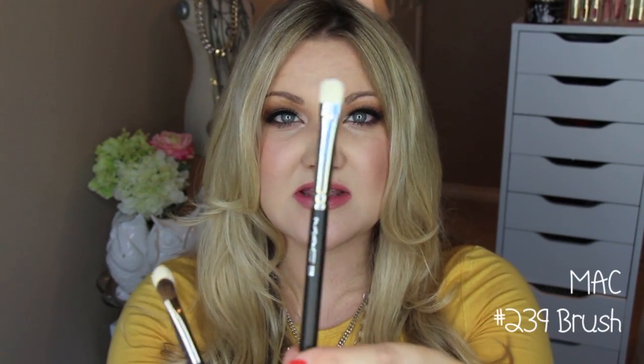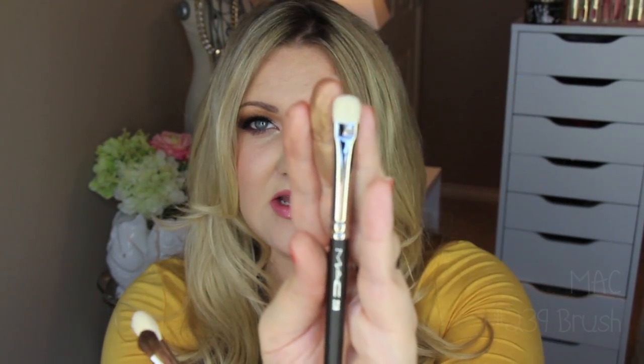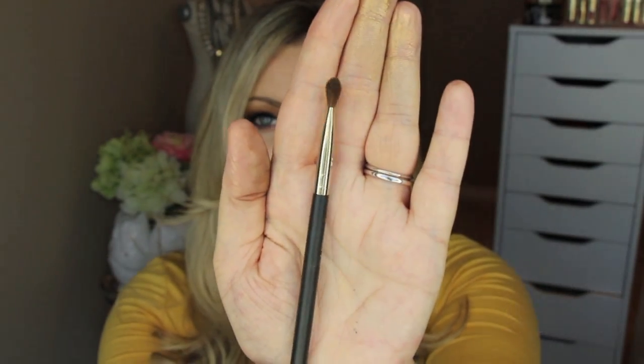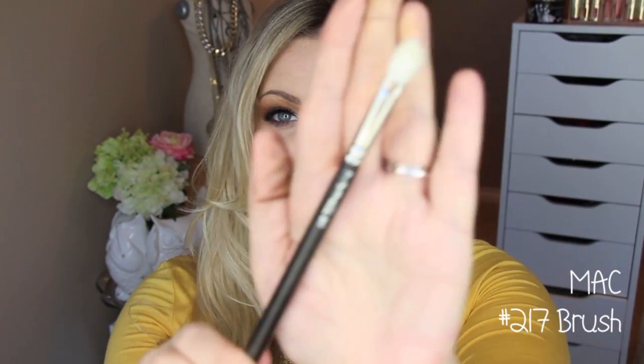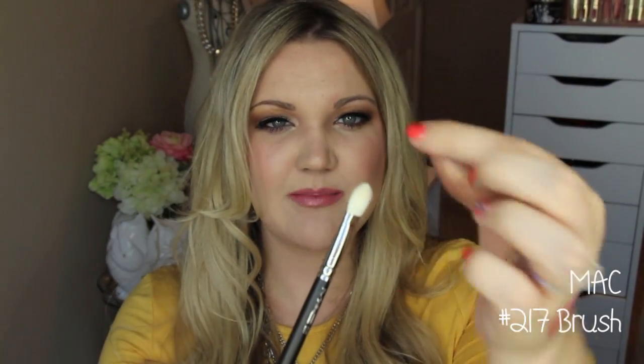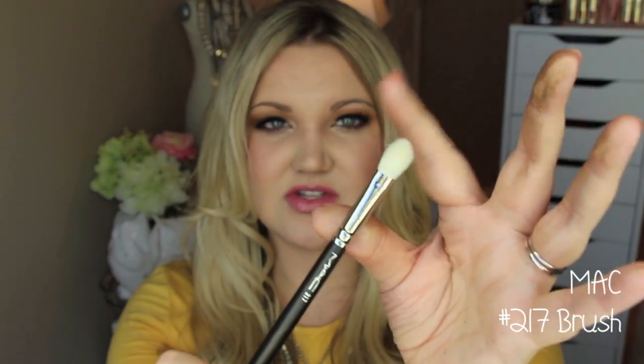Got the 239, and this is just like a shader brush. Pack on color on the lid. I got the 213, which is another shader brush. And the last one is a 217. So I have a 223. This one is a little bit more tapered for blending out. So this is like a taper blend.